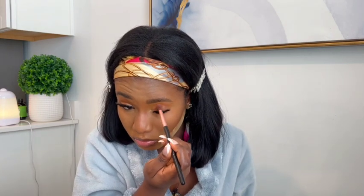Next off, I'm gonna go in with this One Size eyeliner that I got from Sephora. I got a lot of things from Sephora that day. If you haven't checked out my haul, it's on my Instagram. Please go check it out. My Instagram name is linked in my description box, so y'all can go check it out.